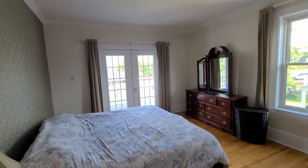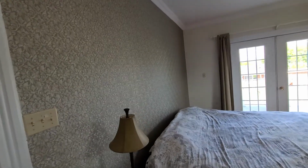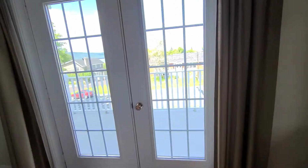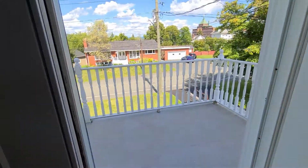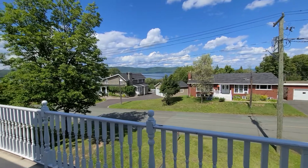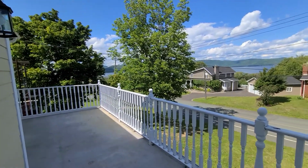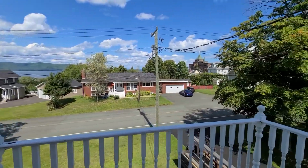And the other nice feature, obviously, in this room is the wallpaper on the back side here. Lovely pattern. And then you have French doors that lead onto a balcony. And if the downstairs view is nice, this is really spectacular. So that is just awesome. I love trees, but I almost would want to cut that one down just to have that full panoramic view, but it is very, very pretty.